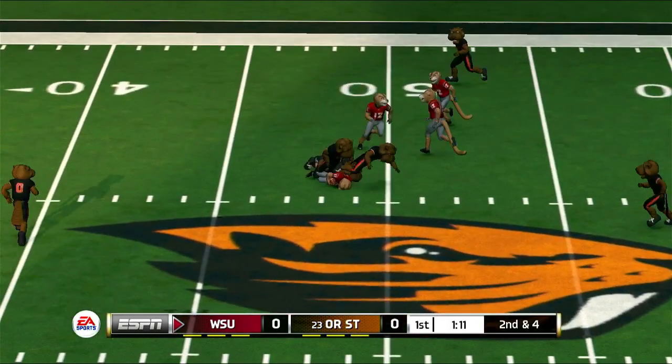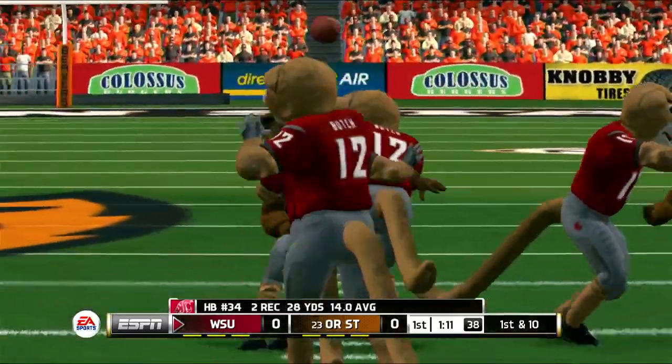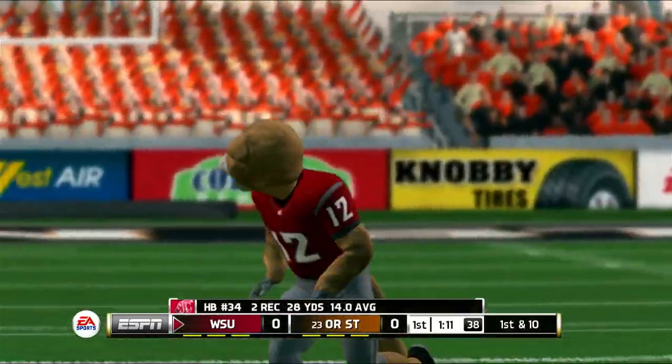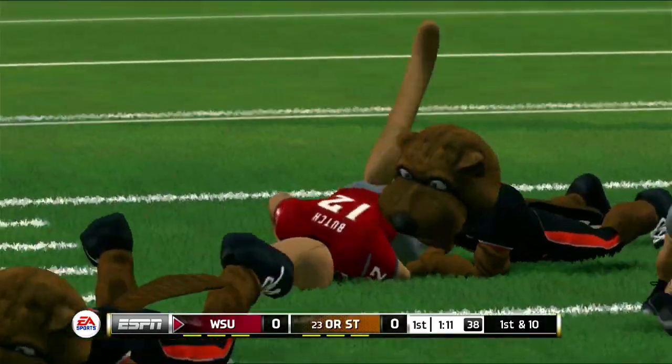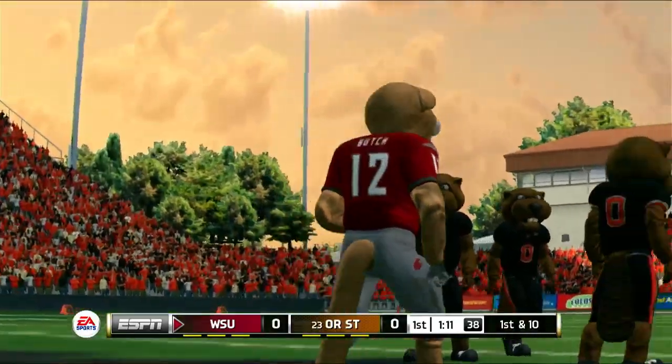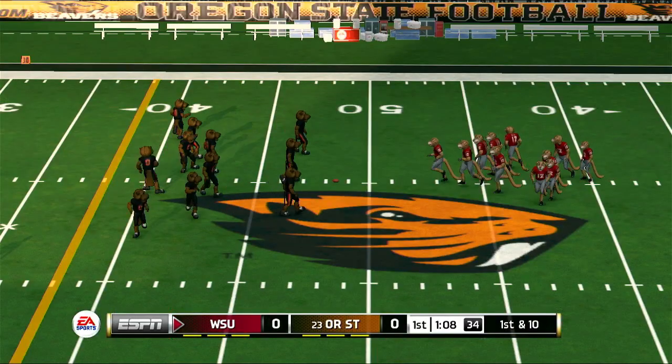And a quick throw. He's taken down around the 48-yard line. Number 32 on the tackle at the 48-yard line. First down. First down, 10 yards to go. Ball on the 48.